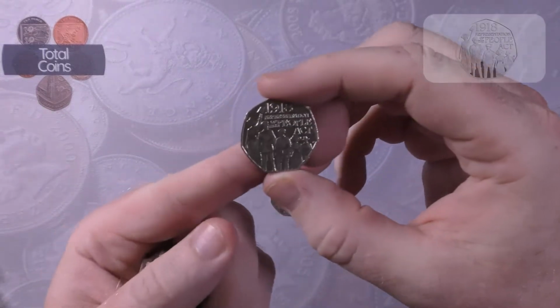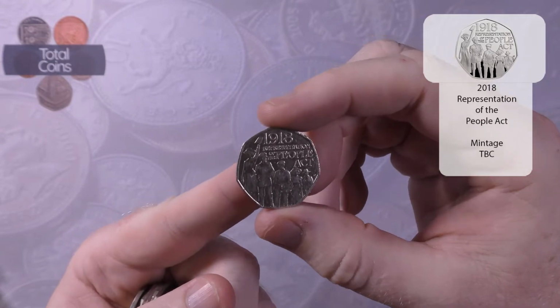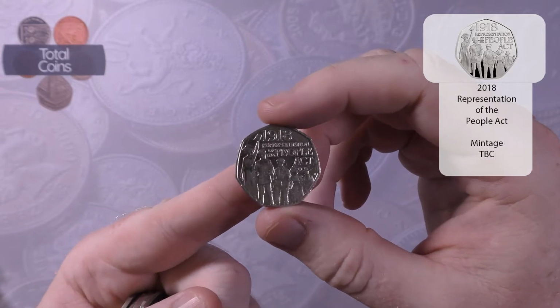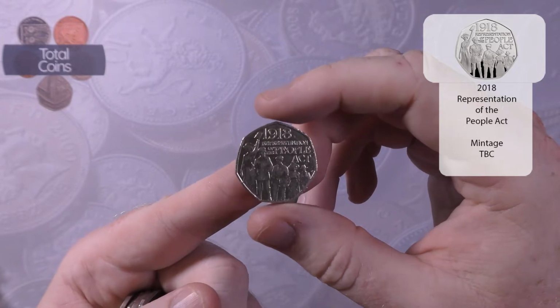And there we go, straight away we've got our first People's Act. Once again, the mintage figures haven't been released for this one yet, but if they are before the video goes live, I will update the annotations as needed.